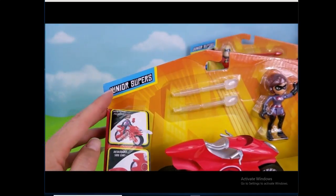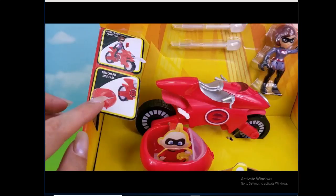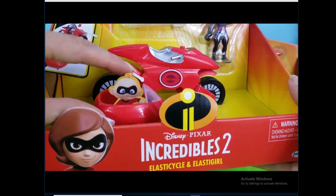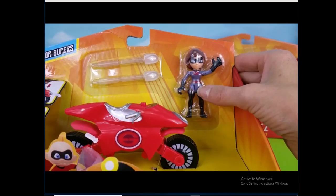This Junior Supers press to fire projectile shoots these darts out and it has a detachable little sidecar. And look, little baby Jack-Jack can go inside there. This is so cool. And we get another figurine, the Elastigirl.